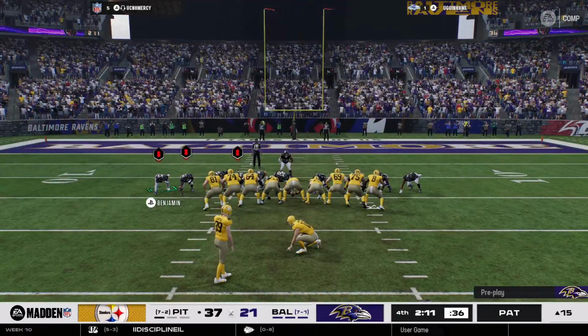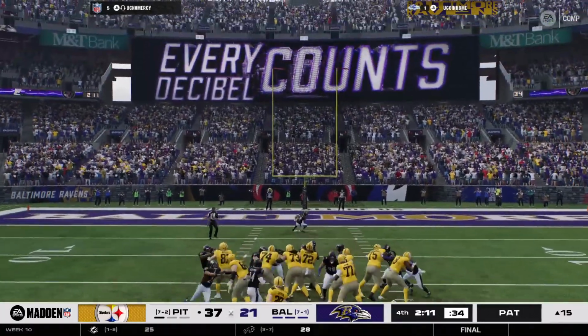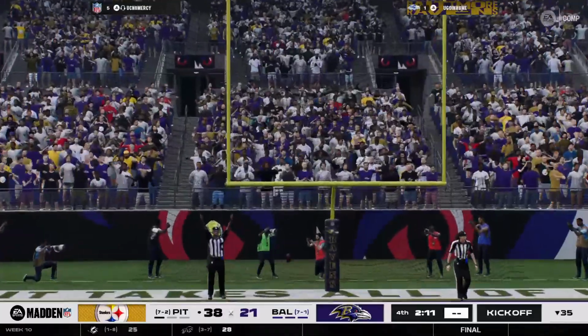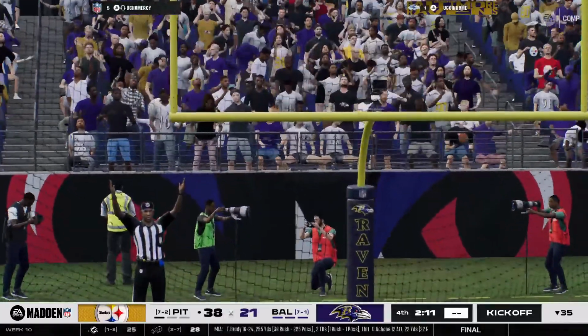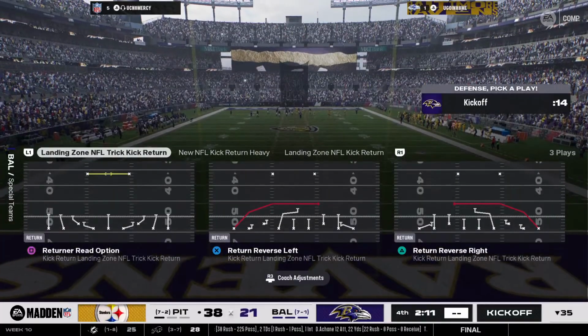Greg, that's one of those scores where it's not completely over, but it's getting to be about that time. Yeah, Mike, I just think they're entering miracle stage right now. I just don't think there's any coming back from this deficit. Steelers 38, Ravens 21.